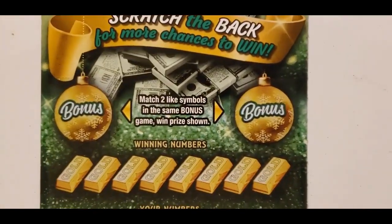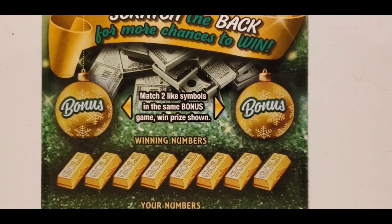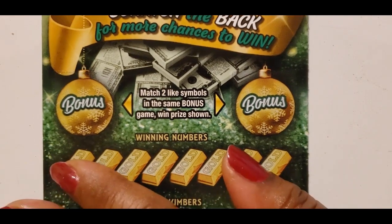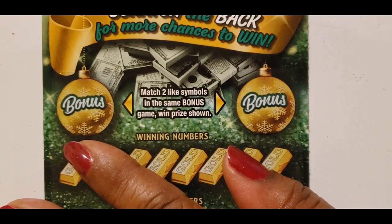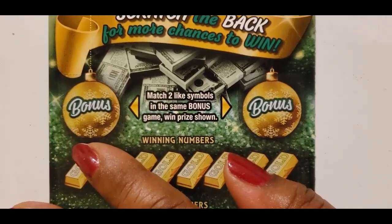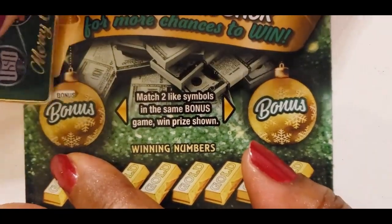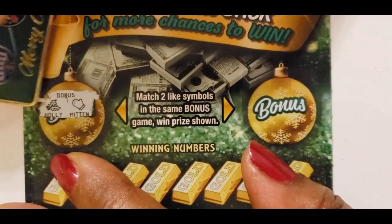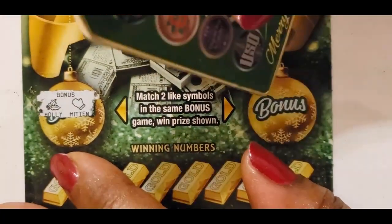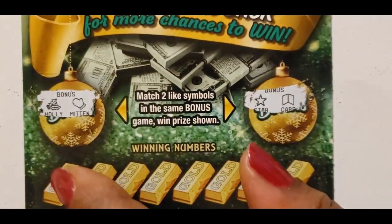These two bonuses that we're going to scratch. You have to find two like prizes in order to win the prize, or two like symbols. The odds on this ticket is 1 in 2.95. And let's see if we can find some symbols. Yeah, like symbols. Nope.